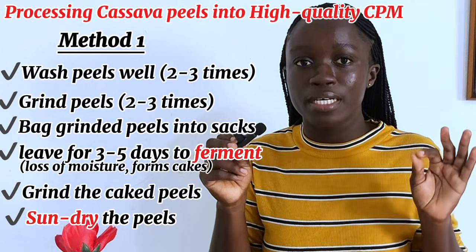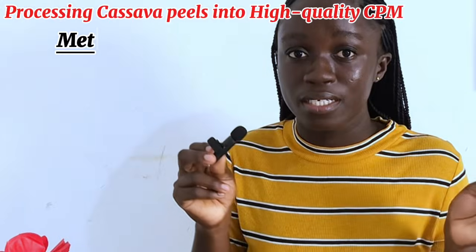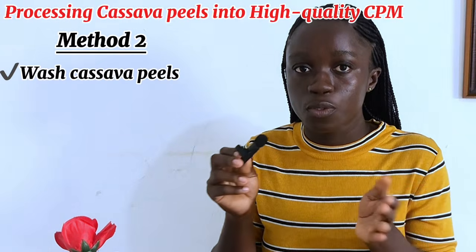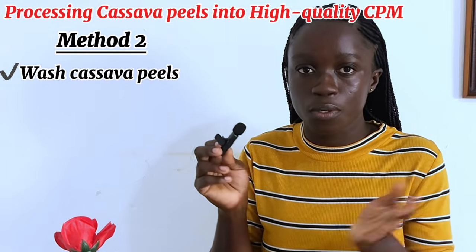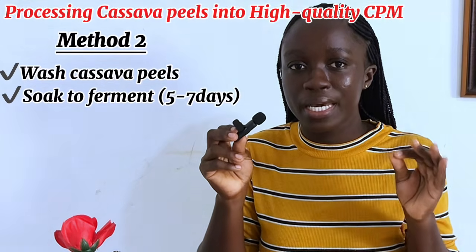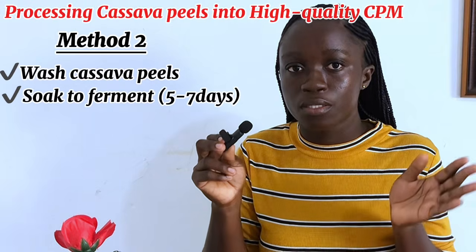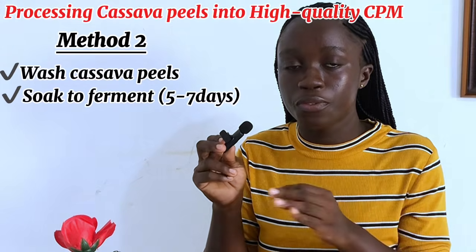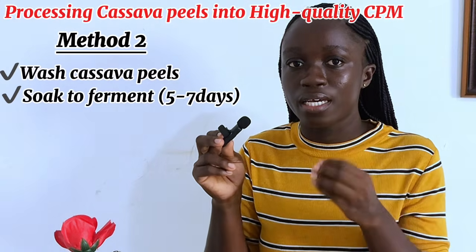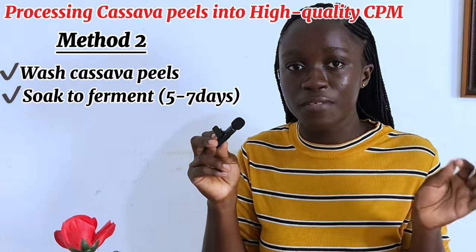So let's look at the second method that you can use in processing your cassava peels. Now for the second method, the first thing to do is still to wash your cassava peels to get rid of any unwanted soil or other material from it. Then you ferment the peels. The next thing to do is fermentation. So fermentation will reduce the cyanide content and also increase the energy content of the peels. Now you ferment for about 5 to 7 days.